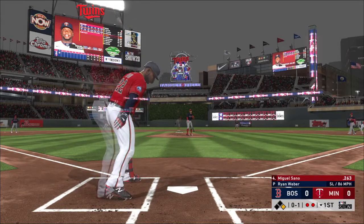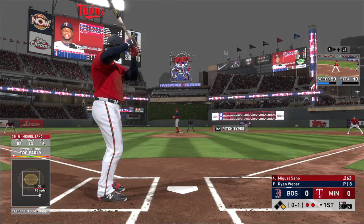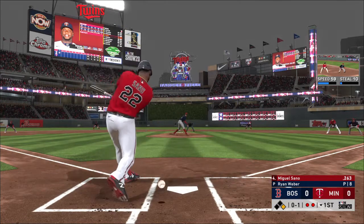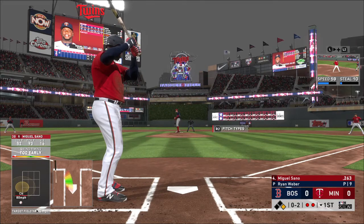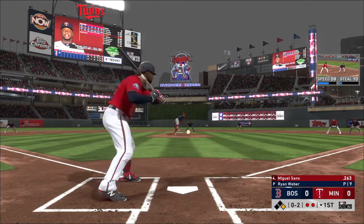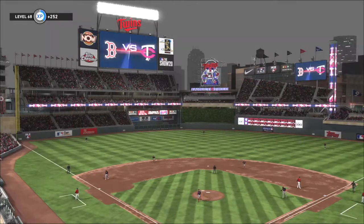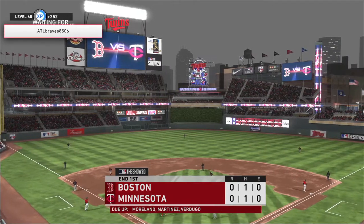Good slider there, gets a swing and miss. Got him to go after that one, and he's in a quick hold, 0-2. Waved at and missed for the third out. Not much of a chance at hitting that one, and the inning is over.